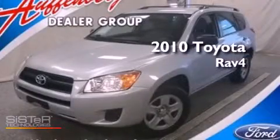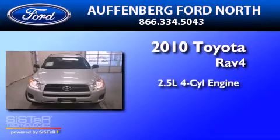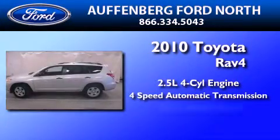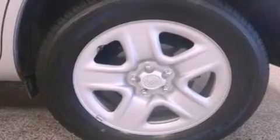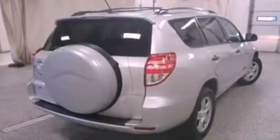This is a 2010 Toyota RAV4. It features a 2.5-liter four-cylinder engine, a four-speed automatic transmission, and four-wheel drive. Its top features include cruise control, full power accessories, a keyless entry system, a six-speaker audio system, four-wheel independent suspension, a rear spoiler, a passenger side vanity mirror, a low tire pressure indicator, external temperature display, and this vehicle has fewer than 19,000 miles on the odometer.